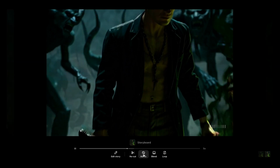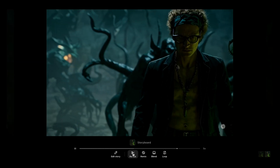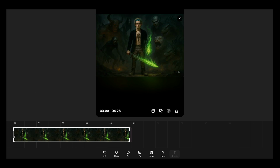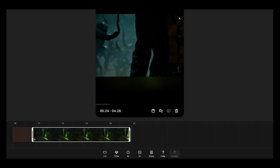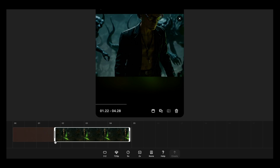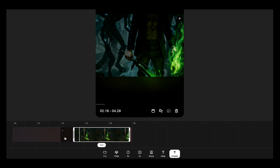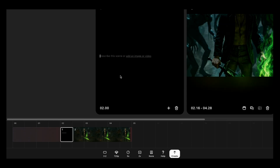I could click Remix for a new version, or if I like some of the video generated, I can use the Recut tool to keep a part of the video while generating new frames to fill in the space. We can write a prompt to fill in the space with what we want. So once I type out the prompt, I click create.